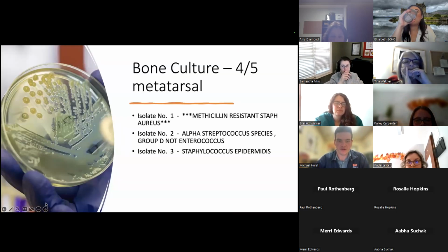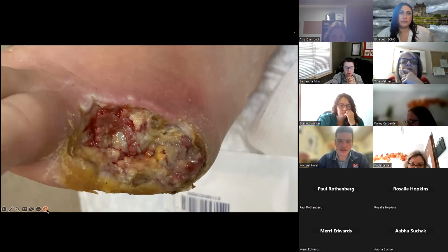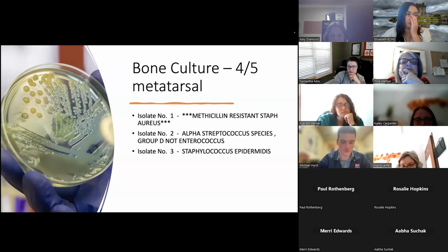And because of that exposed metatarsal at this point, without being able to do the wound vac, I was like, well, I'll just remove it. So in the office, I took a rongeur and went proximal to the area of the metatarsal, and I resected metatarsals 4 and 5, and I sent it off for culture. It ended up growing MRSA and then alpha streptococcus species. And I sent that for MIC as well, in terms of what antibiotics would cover it.